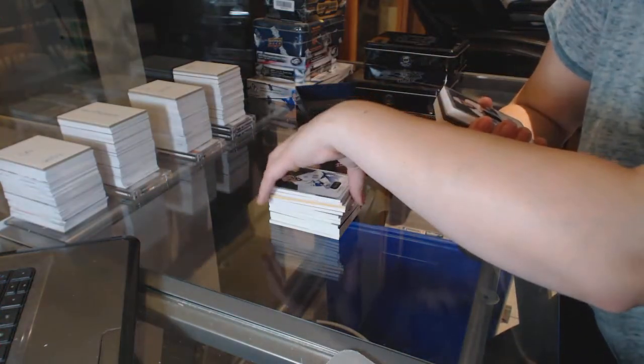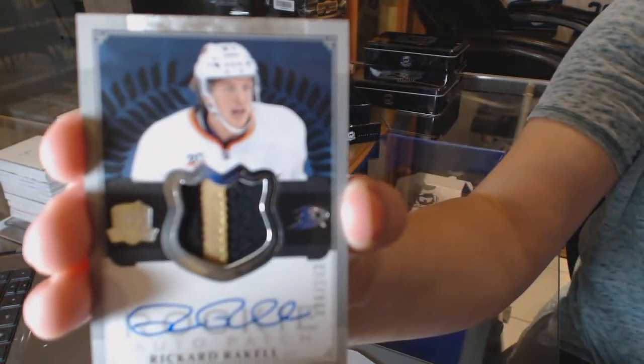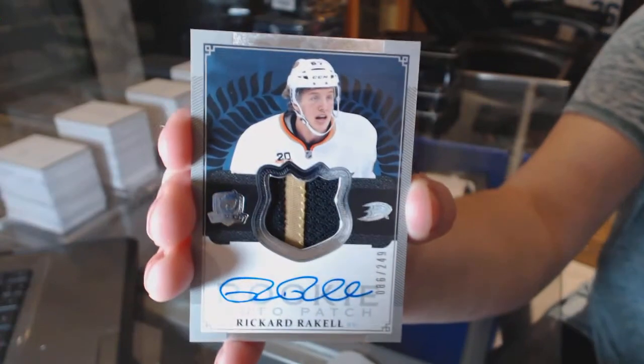We've got a two-color rookie patch auto number 249 for the Anaheim Ducks, Rickard Rakell.